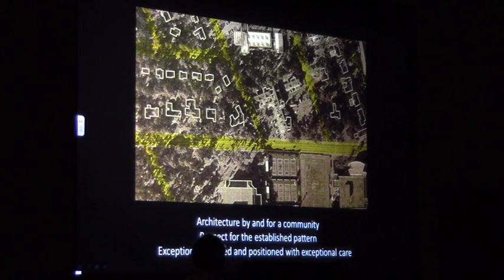pattern. What's interesting in the case of the Nichols House is that from time to time, there are very good reasons that there must be exceptions to the pattern. Exceptions generated, for example, by oddly shaped lots, or by unexpected relationships between buildings or views. The exceptions then have to be designed and positioned with special care. Otherwise, the neighborhood begins to fall apart.